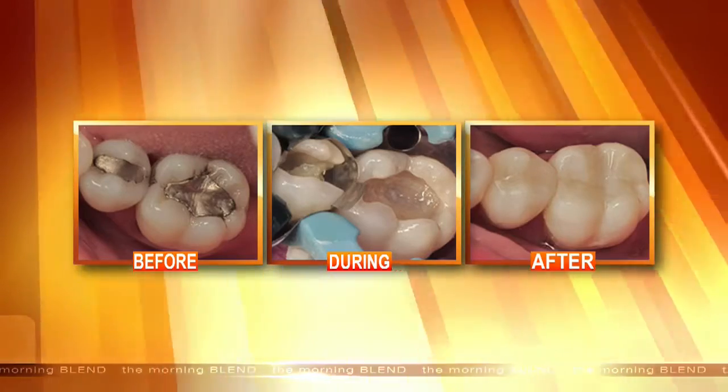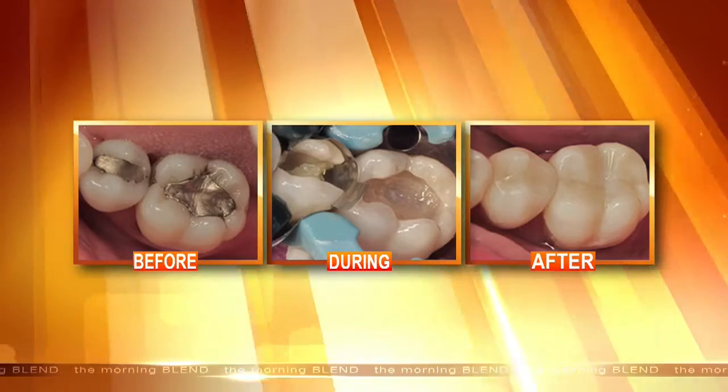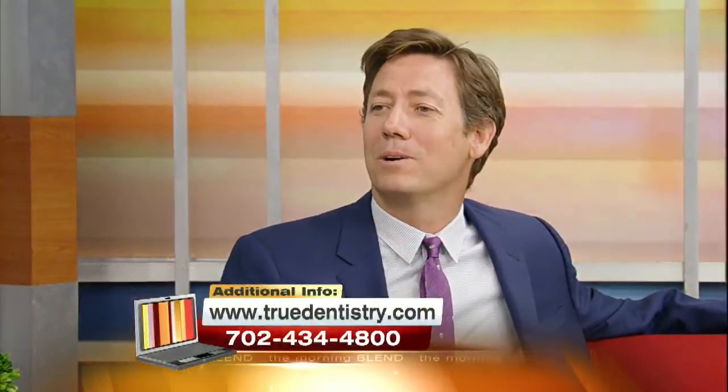Yeah, that's kind of great. Exactly, like rebar and concrete, or carbon fiber in a race car. We're giving you race parts in your tooth.